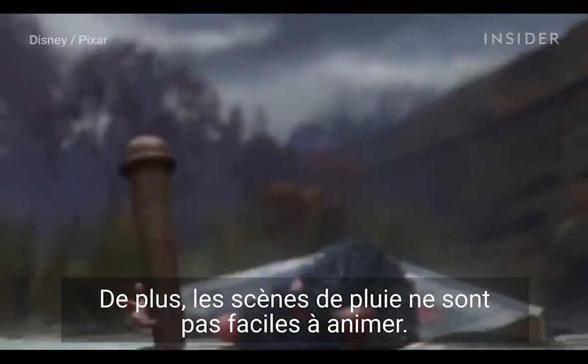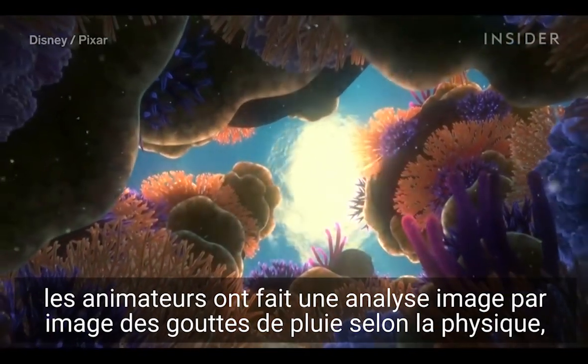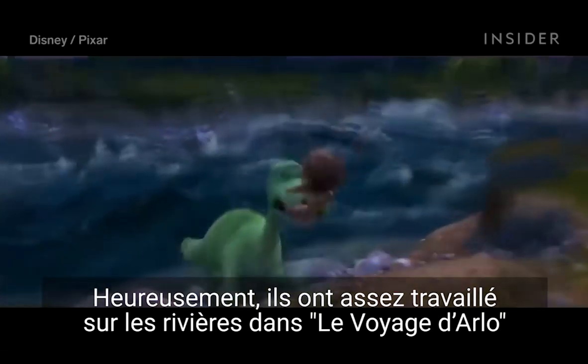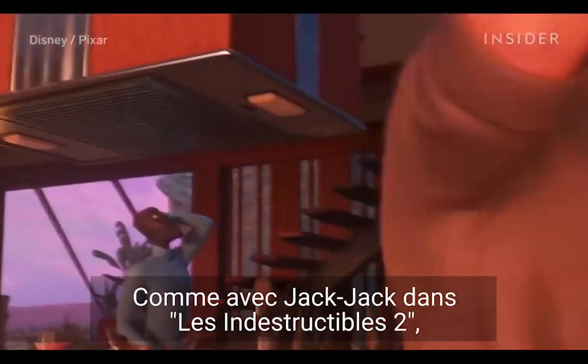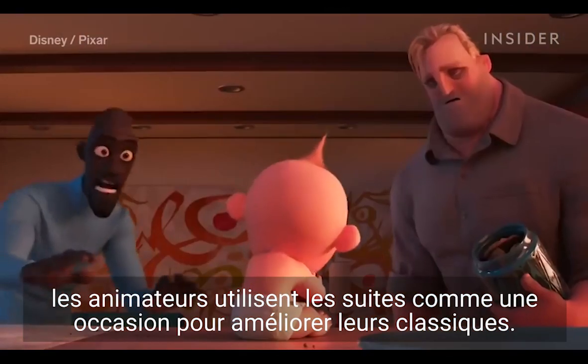In addition, rain scenes are not easy to animate. Just like with the water in Finding Nemo, the animators did a physics-centered, frame-by-frame analysis of raindrops. Luckily, they'd done enough creating rivers in The Good Dinosaur that bringing a torrential downpour to life was a little less challenging.